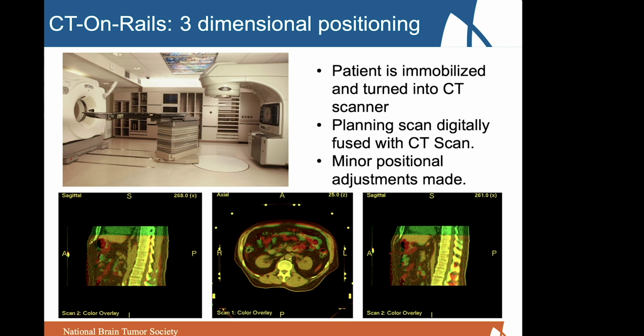It slides on rails, which you can see as those stainless steel strips in the bottom of the floor in that room, and actually takes a CAT scan. And then that CAT scan is aligned to the original radiation treatment that we plan to deliver, and any adjustments are made.